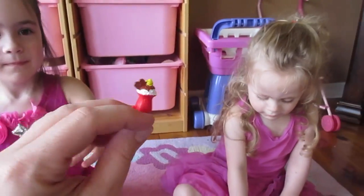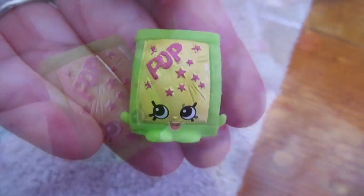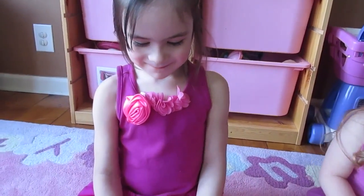All right, that was our test run. So that's what we're going to do for the quiz. Next Shopkin in our Shopkins quiz is this one. Isabella, it's your turn. What Shopkin is this from season 3? Pop Rock. All right, yep, that's right. You got the first one in your basket.